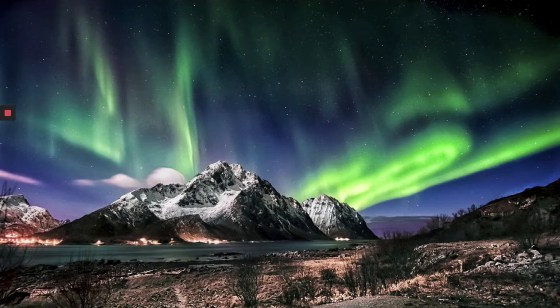This is a picture of the Northern Lights. There's certain things in the air that react in a certain way at certain times of the year, and that creates this amazing light display that shows up in Alaska.